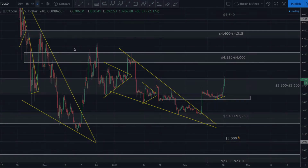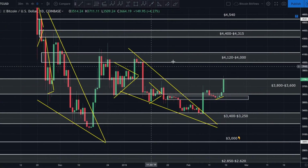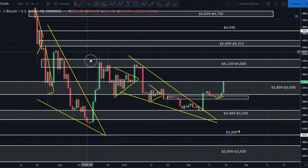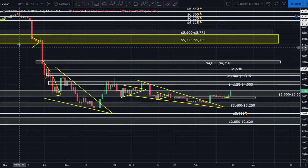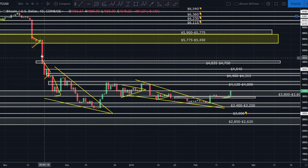Why do I say that? Let's come back out here to the daily chart. Looking at the daily chart, guys, I showed you this before, but let me zoom way back in. We had this major breakdown, and that major breakdown really took place when we broke down below that 5,000 mark. So really, we broke down here. That was our first sign: consolidation, consolidation, consolidation, and then it just tanked. So this was our real breakdown.